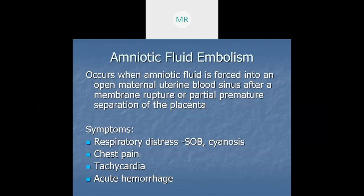Remember, it's rare, about 1 in 20 to 30,000 cases. But it is extremely dangerous. Most patients do die within an hour of the onset, and there's no definitive diagnostic test. Normally what will happen with these patients is they sit up, they have a sharp chest pain, and an inability to breathe because of the pulmonary artery constriction. They go pale, they go gray, because of the pulmonary emboli and lack of blood flow to the lungs.